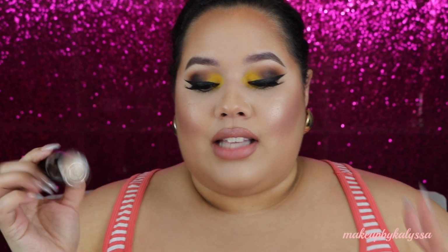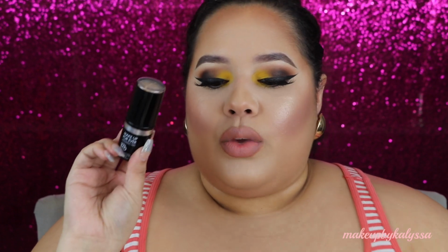I love this because I have it on right now, and this is exactly why I love it, because it gives me the amount of coverage that I want, that I need, and it allows me to build if I want more, but usually with one layer it's perfect, and it blends out like a dream. This with the Pro Beauty Blender sponge, match made in heaven. It's amazing. I love it.